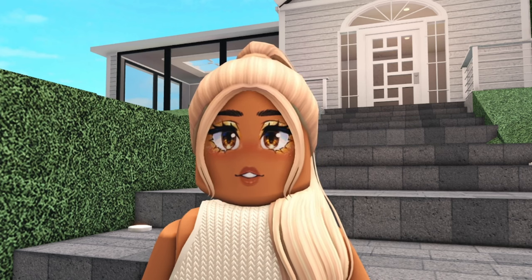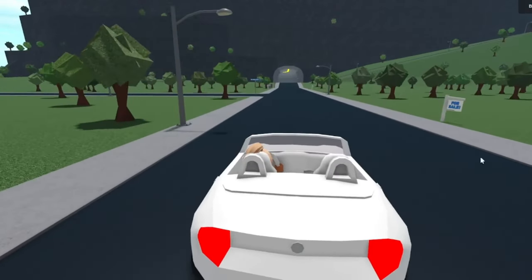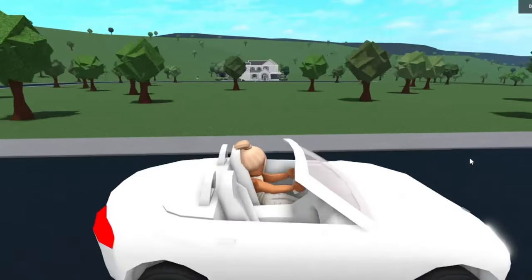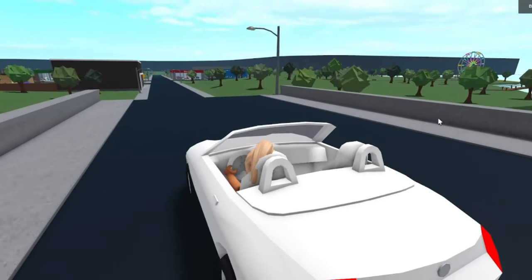So let's do that. Alright, since we got the house, I think I might go and just check out the rest of the town like I did say earlier. But I am so in shock. We actually got our dream house, because that is what I call a dream house. It looks way too good and oh my god, I'm so excited to move in.